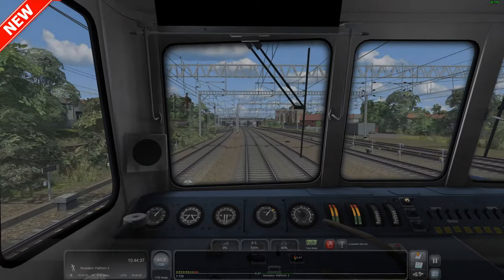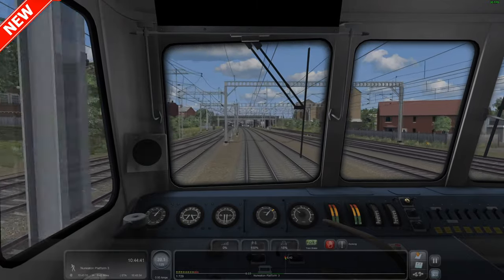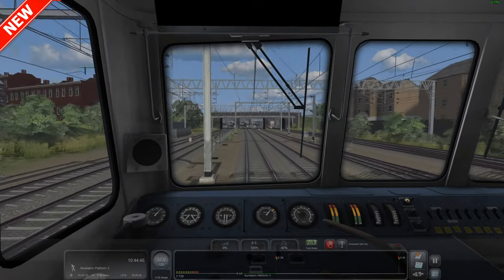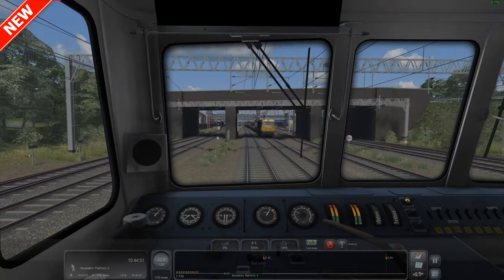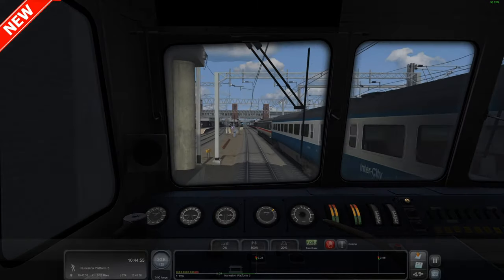Trying to get to grips and get the feel of how the brakes perform. Obviously we've not driven this yet, so we need to make sure we know how it performs and the physics side of things. But it doesn't seem like it's overly powered or anything like that, in terms of bad physics. It seems to be pretty decent, to be honest. The brakes are working quite nicely there.